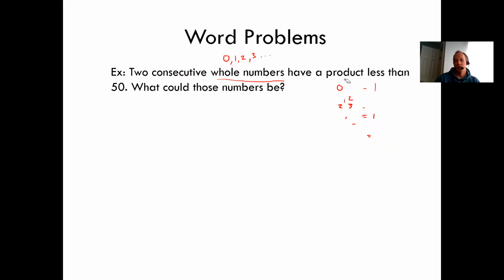Okay. So if we didn't know the numbers, or if the numbers were too big to work out just by listing, what would we do? Just like every word problem, we'd say let x equal the first number. Maybe I'll write this in a different way. Let the first number equal x.